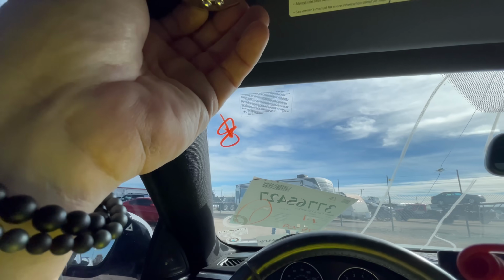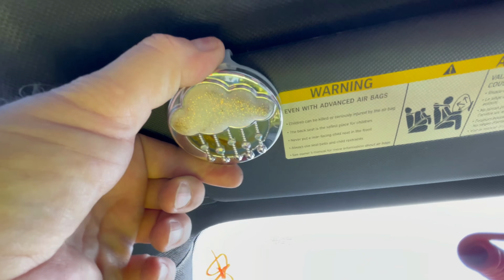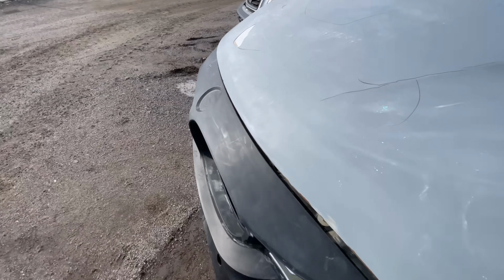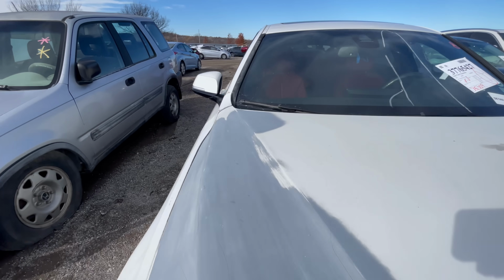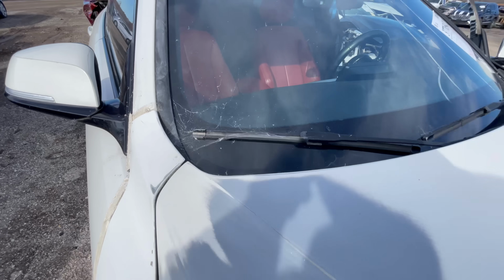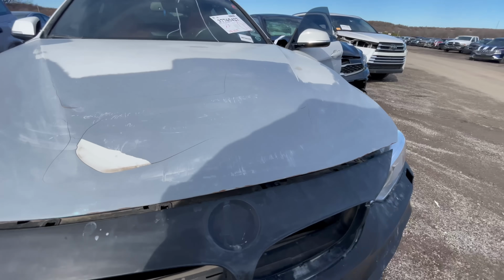Oh, what is this? This is lovely. Is this like a scent thing right there? Okay. And here's where it's rubbing. Right there. So she's been sitting out for a long time. In fact, look at the cobwebs right there. She has been sitting in the back of a shop, I guarantee you, for a long, long time.